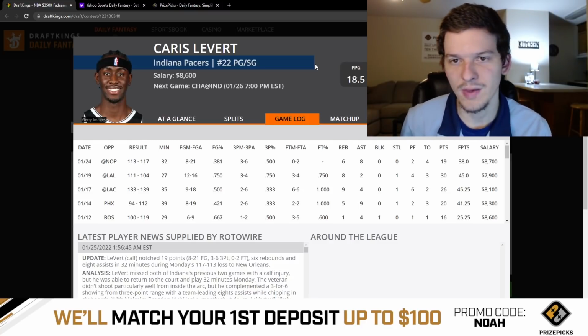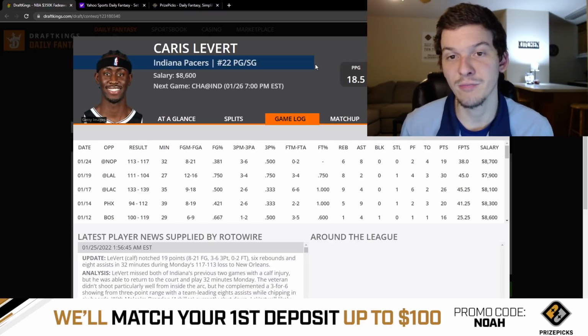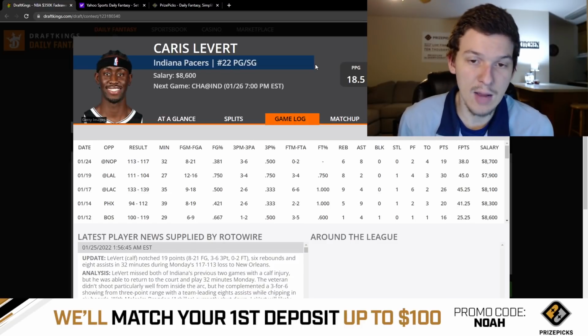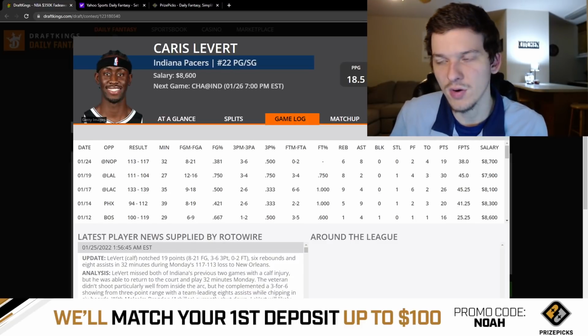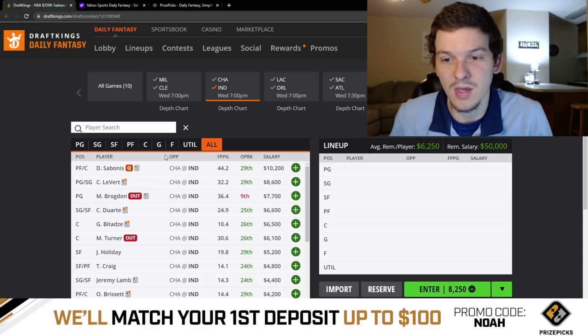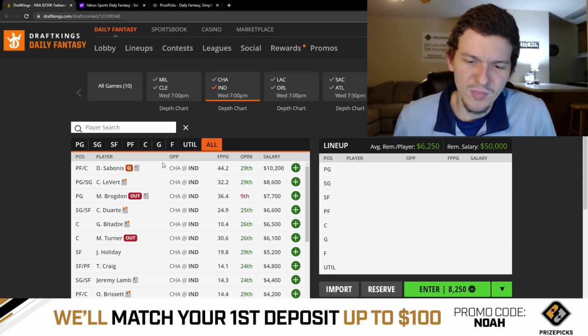Charlotte has been playing at a really fast pace this year. Their defense has been improving, but I definitely think Caris LeVert at 8,600 is a pretty good option here, especially if Sabonis remains out. If Sabonis plays, I probably wouldn't be as high on LeVert, but he would still be a viable play. And that's probably it from Indiana.